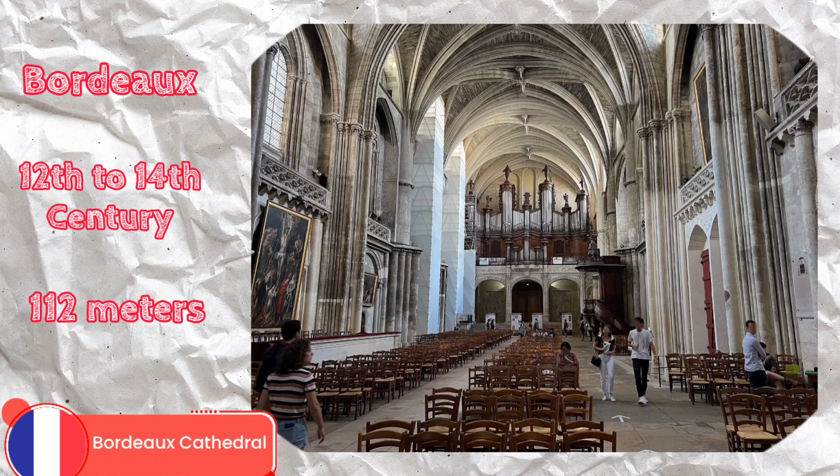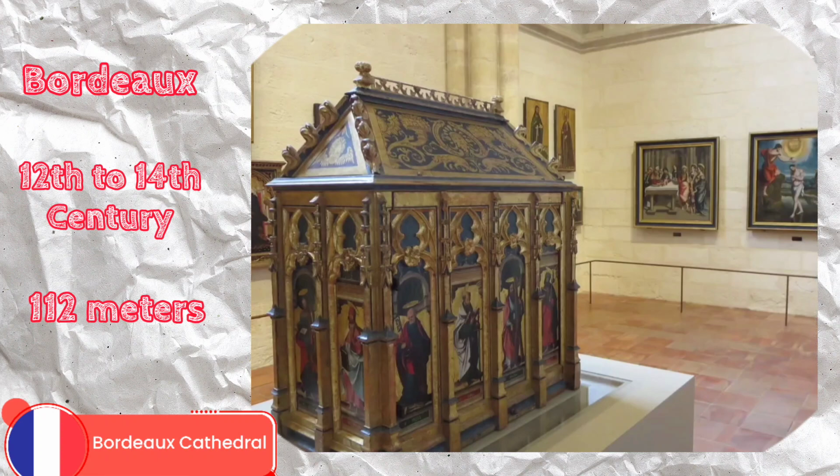After admiring the exterior facade of Saint-André Cathedral, it is recommended to explore the interior and view the paintings by Italian and Belgian artists, the illuminated gospel manuscripts, sculptures, and the astronomical clock. Additionally, the Barthélemy Marcade collection is also on display. Without a doubt, this cathedral is among the most beautiful ones I have seen.